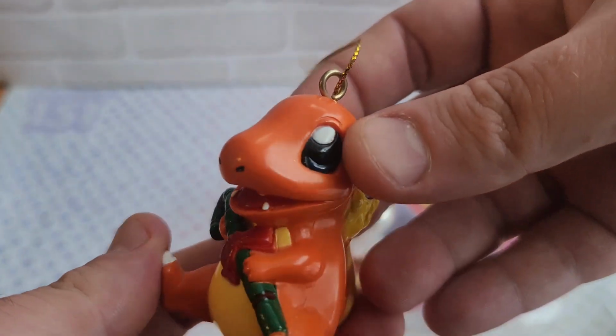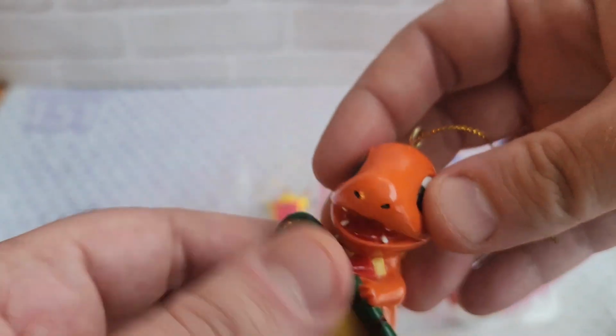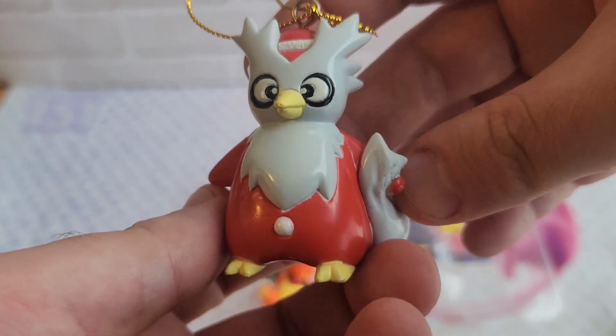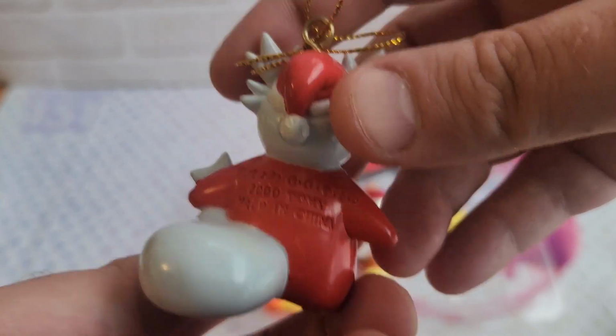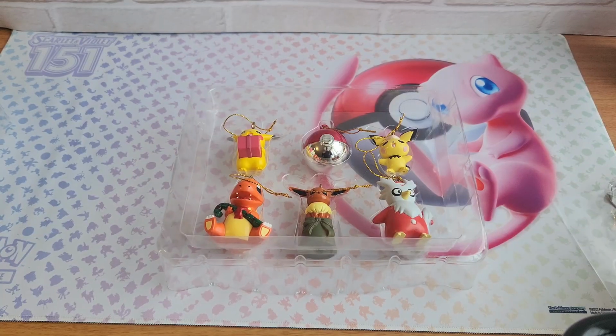They don't look like they've ever been used. There's no dust on the string or anything like that. Really nice condition. Let's get the Delibird out. He doesn't get enough love, does he really? The one that gives gifts at the time of Christmas. But yeah, really cool figures. And that one's made in 2000 by the looks of it, so that's a bit odd that one would be in 1998 or one would be in 2000.